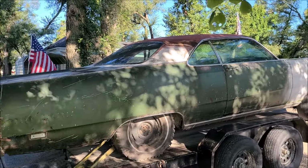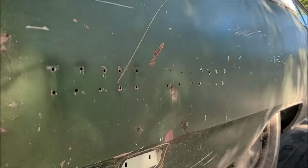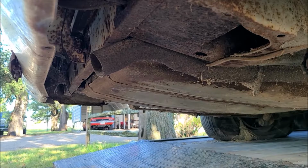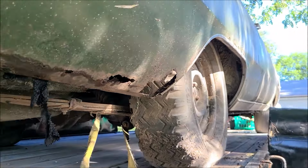So yeah, you guys let me know down in the comments what you think of this thing, and if you think it's something maybe we should invest in or not. Who knows, maybe I went ahead and made a deal, I don't know. That is a really straight car.